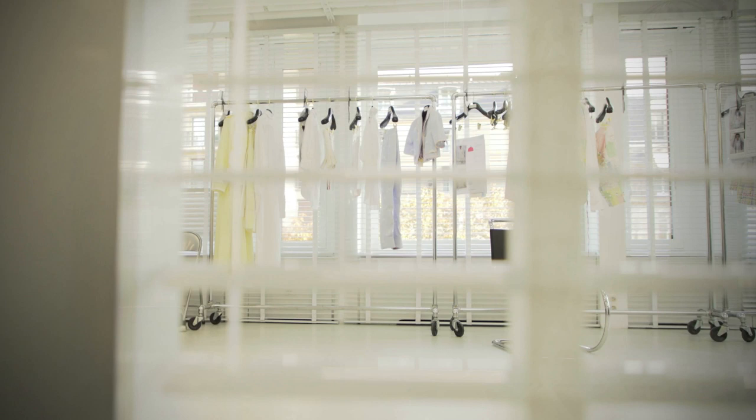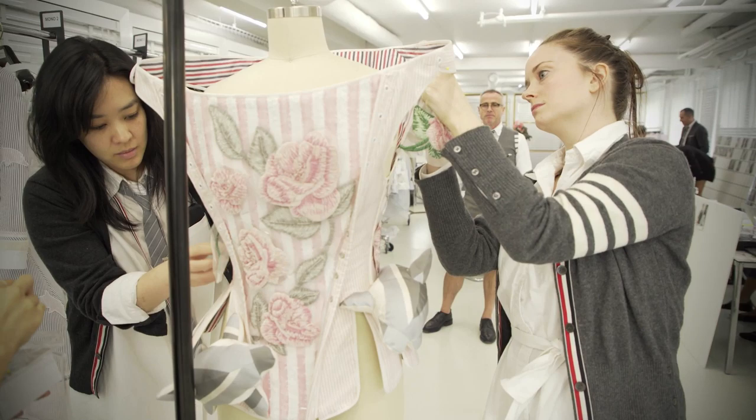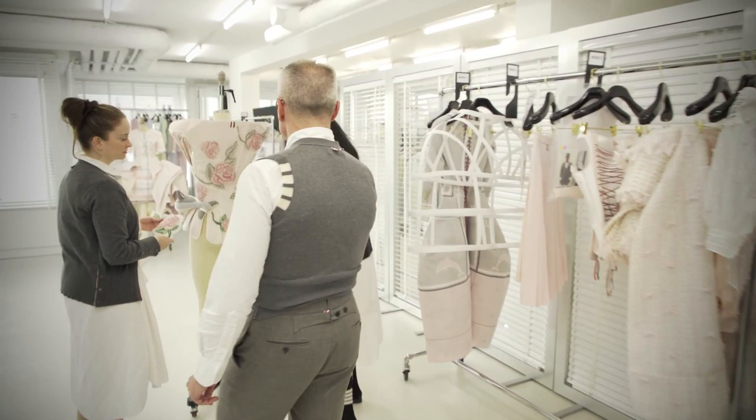No, it's too crowded. That looks good like that. And then you can take a small one and just put it up here.